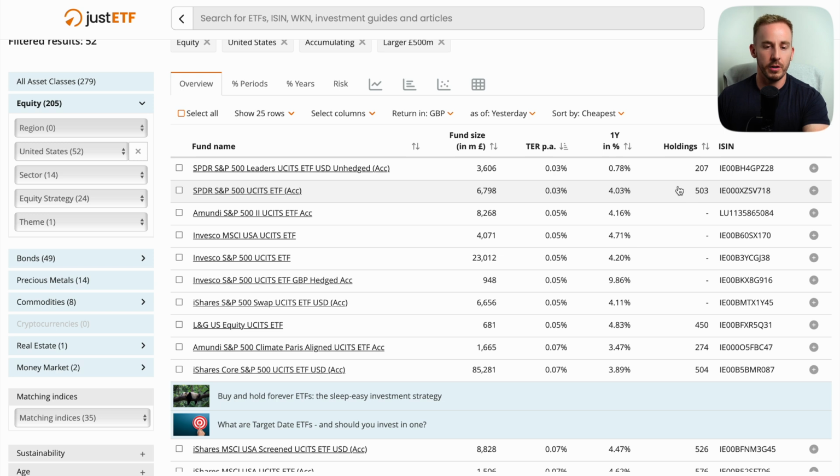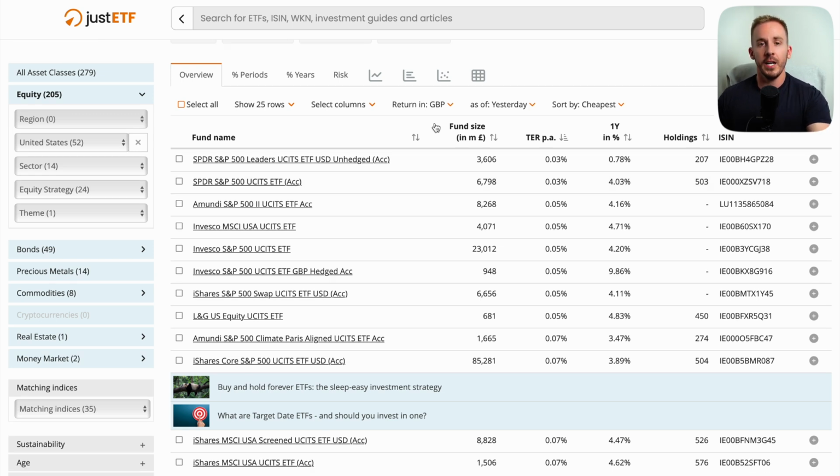If you compare that to the one above, also by State Street, which only invests into 207. So you want to make sure it's investing into the whole index, especially with the S&P 500. But if you were less concerned with the cost of the fund and you mainly just wanted the largest funds out there, well, then of course you would just sort by the fund size.